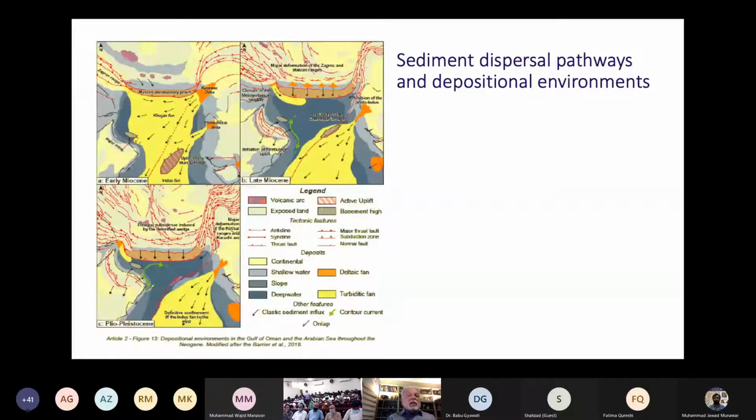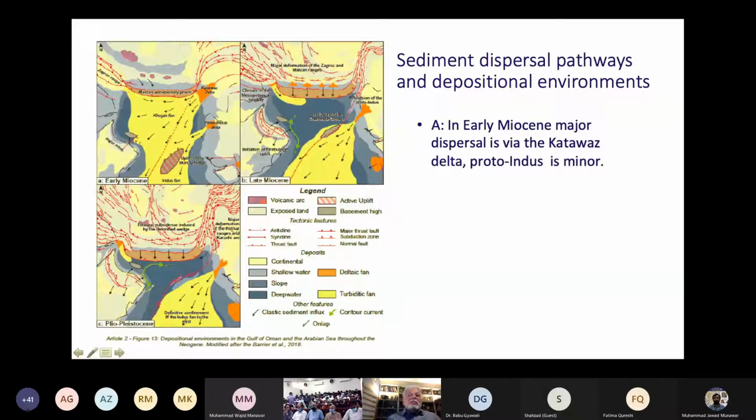Okay, sediment dispersal pathways. Dia has made some models here at different times. Here is the early Miocene, the late Miocene, and here is the Pleistocene. And as you can see, in the early Miocene, the major dispersal is via the Katawaz Delta. The Katawaz Delta is up here. The Indus Delta is down here. But this is Katawaz, the old delta, pre-Indus Delta. And a lot of the sediment was coming through here at that time into the Makran accretionary prism and abyssal plain. It's a proto-delta, and it was a minor delta, but it's important in the early Miocene.